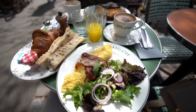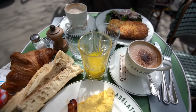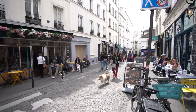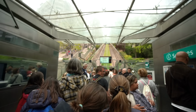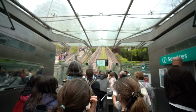We ordered everything on the menu basically, starting off our day with brunch. Everything looks amazing. We wandered around Montmartre after our brunch, and instead of walking up the stairs, they have a tram. So we decided to take the tram. It is the price of one metro ride, but it's kind of worth it if you don't want to walk the stairs.